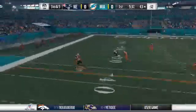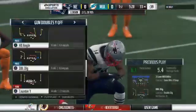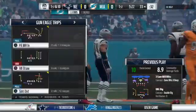Out of the gun now on 3rd down. This is caught. It's Cooks. And he's able to get it to the 33. Good enough for a first down. A 10-yard pickup, and it's enough for a Patriot first down.